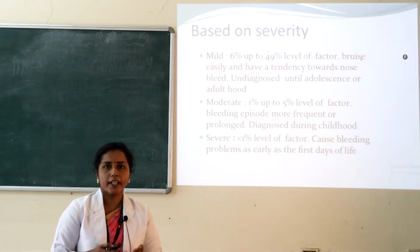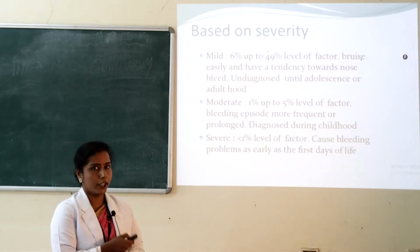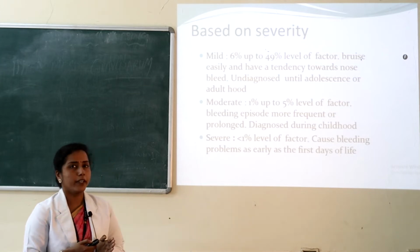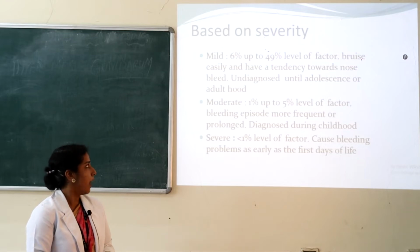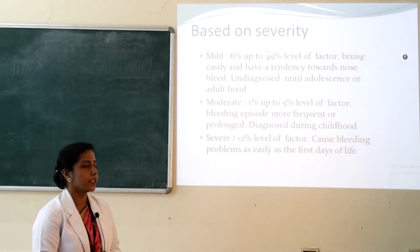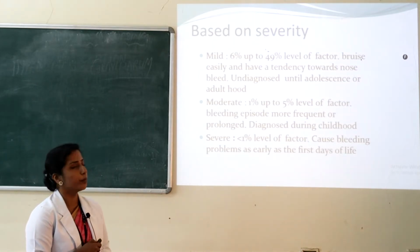This classification is based on the level of clotting factor. In mild hemophilia, the clotting factor level is 6% to 49%. In moderate hemophilia, the clotting factor level is 1 to 5%. And in severe hemophilia, the clotting factor level is less than 1%. This causes bleeding problems as early as the first days of life. But mild hemophilia may be undiagnosed until adolescence or adulthood.